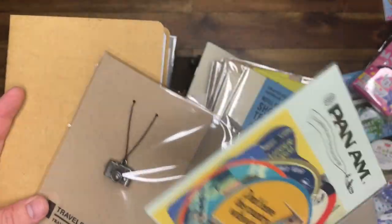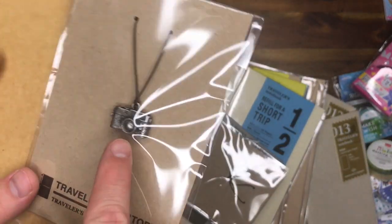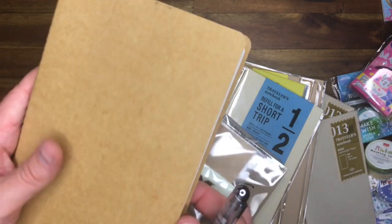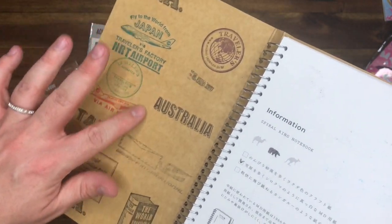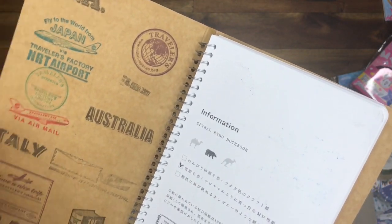He picked himself up these stickers, and he got a little camera one because he's a photographer. And he picked up this book, which is actually a spiral ring book. So you can see he stamped everything at the airport. And it's Midori paper, so it's really, really, really nice.